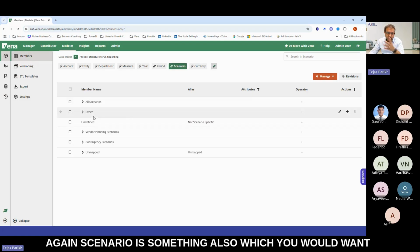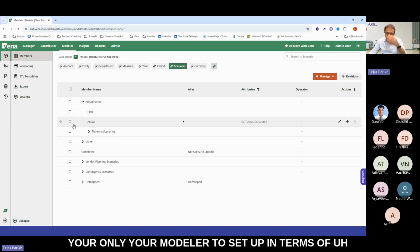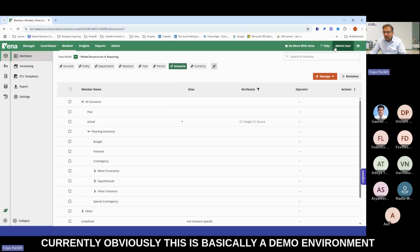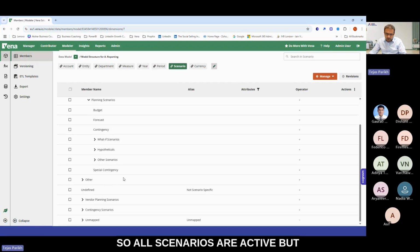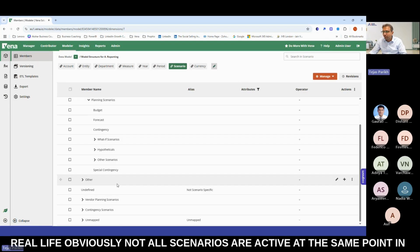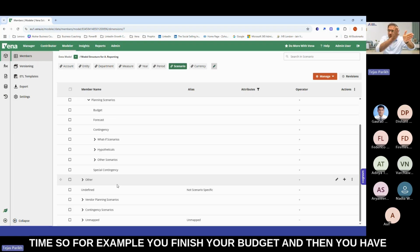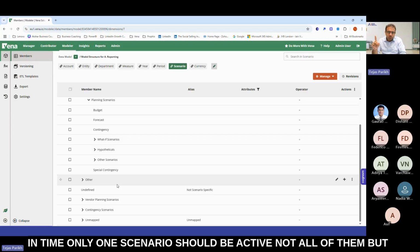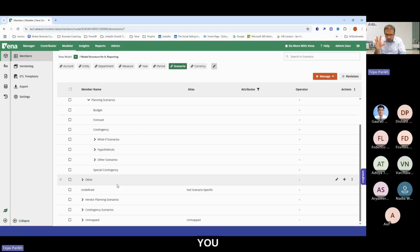Again, scenario is something you would want your modeler to set up in terms of how many active scenarios you have. Currently, this is a demo environment, so all scenarios are active, but in real life, not all scenarios are active at the same point in time. For example, you finish your budget and then your 1 plus 11 is active, then your 2 plus 10 is active, and so on. At one point in time, only one scenario should be active, not all of them, but you can still report on all of them.